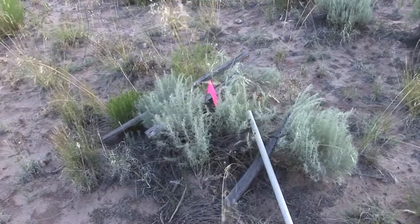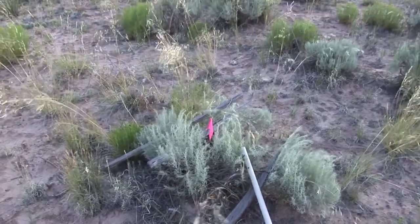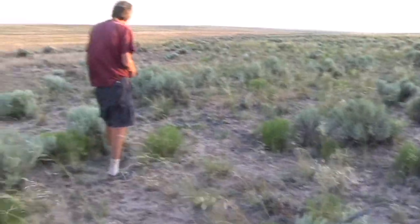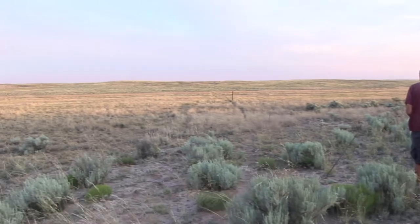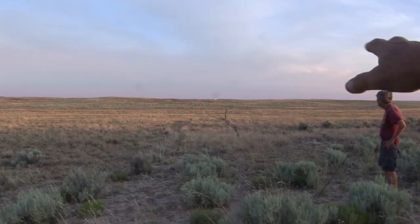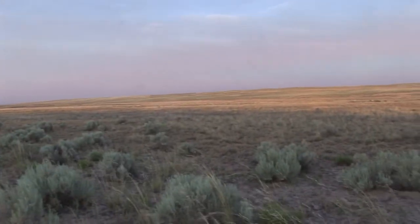And here we are, ladies and gentlemen, at the northwest corner of this huge 40-acre, beautiful prairie grazing valley. Look at that. And there's the truck up on the next hill. You own the whole valley for 1/4 mile right there.